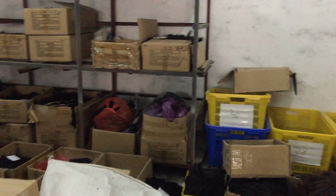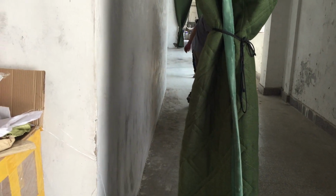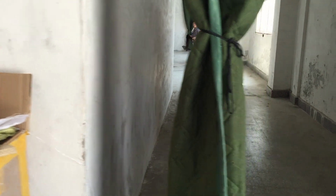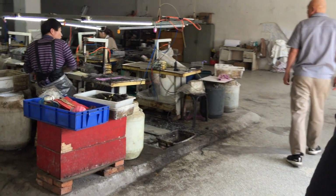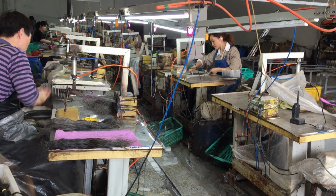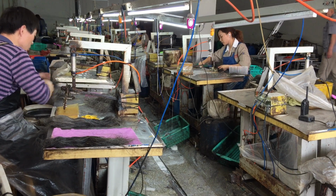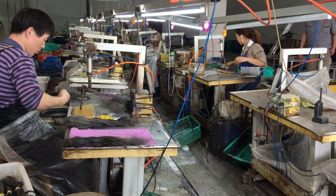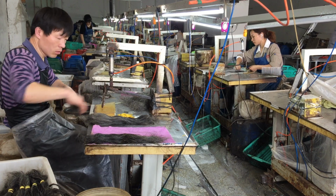These are all the same grade, and if there are more, they sort them into grades. So did you dye this? Did you color this? Yeah, after bleaching. This step makes non-Remy hair into Remy hair by manual work. This is water. You make the hair the same direction.